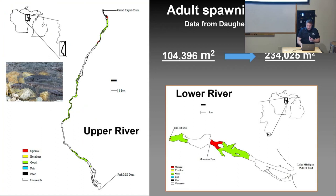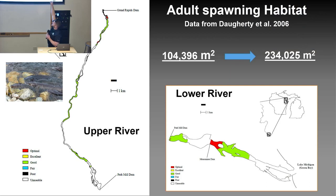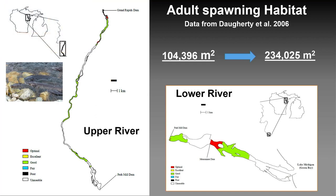But if you were able to move those adults upstream, number one, you have a situation where you have this entire river length now that those adults can use. And you're increasing, you can see, the habitat for spawning by a large margin. So on the left side, you have what's available downstream, and then you can see what's available upstream if we were able to get those adults upstream of the Menominee Dam. And so that is a reason potentially for looking at this.